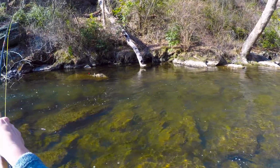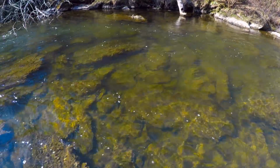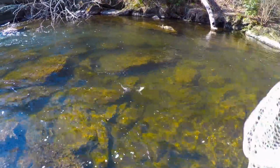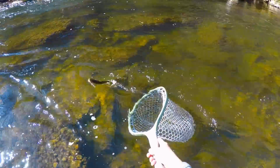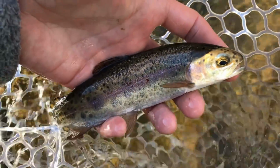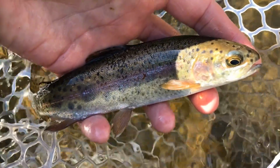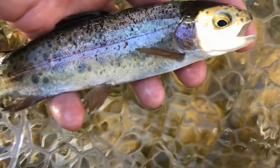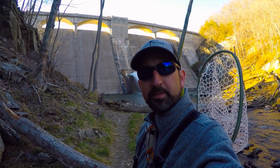Oh, there's a fish, guys. Guys, that's the second wild rainbow I've caught today. Just an amazing fish to catch these wild rainbows in Maryland. It's so neat. Okay, guys, I'm calling it a wrap here from the Gunpowder River in Maryland.